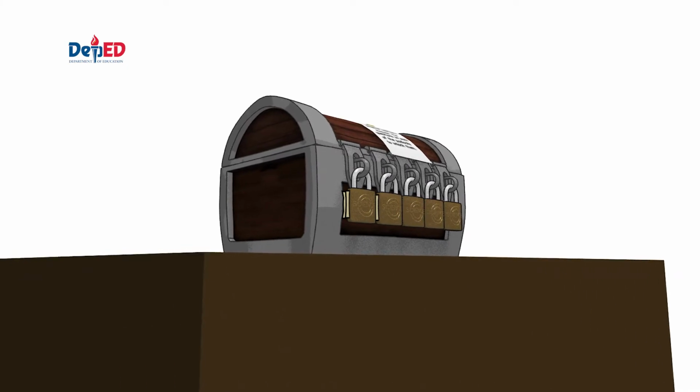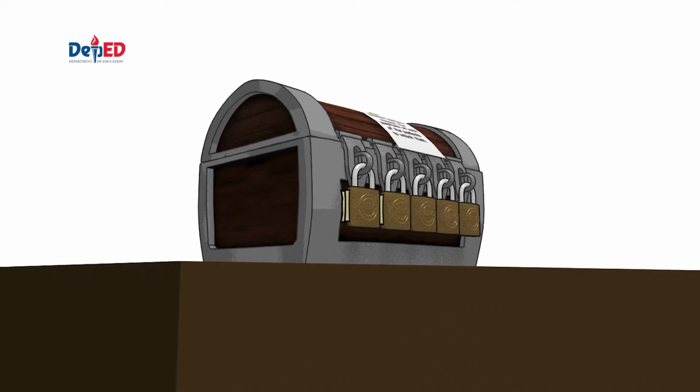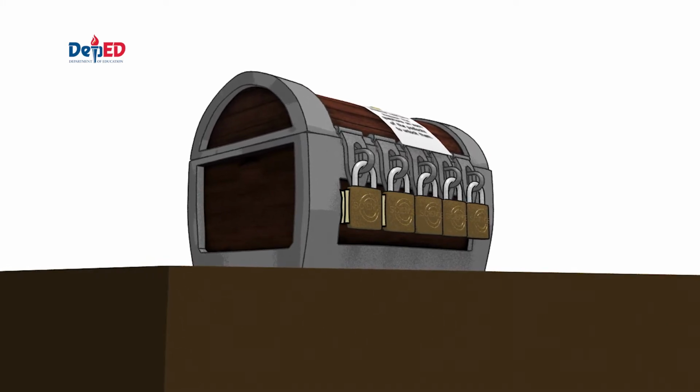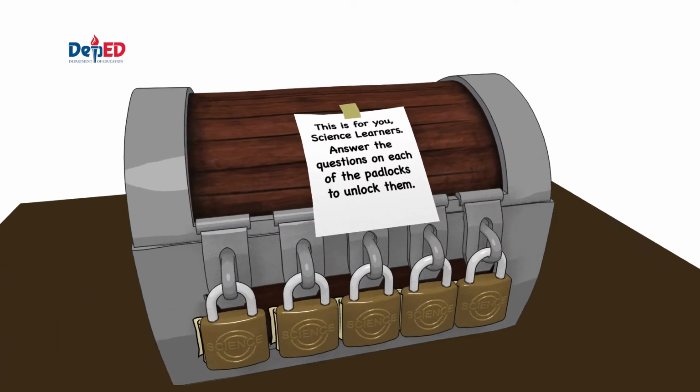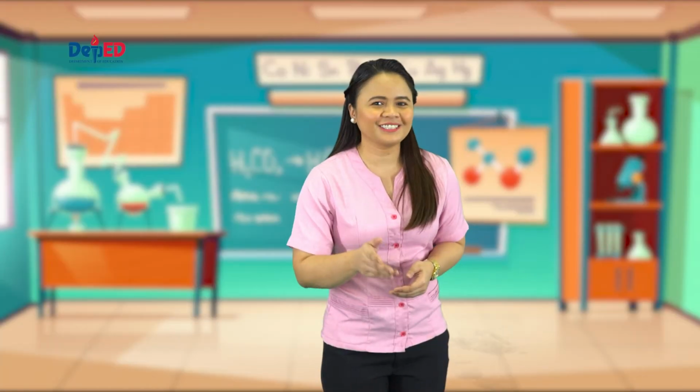Oh, what is that? Come, let's take a look. It's a treasure chest. What do you think? Can I open it? But I'm scared. Maybe somebody owns it. Wait! There's a note, and it says, "This is for you, science learners. Answer the question on each of the padlocks to unlock them. Are you ready? Let's begin."